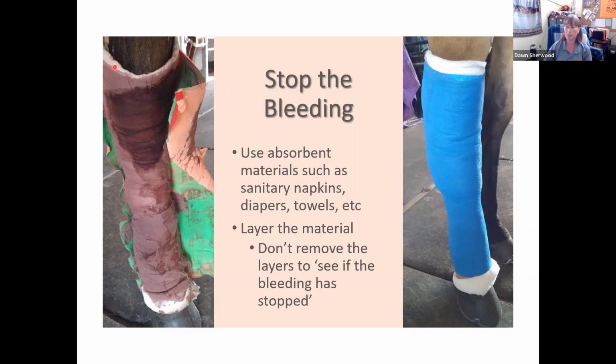Like this is disposable cotton. And essentially what we want to do is we want to layer the material. And one of the things is you don't peek and look underneath those layers until the vet is there and he is the one that's looking underneath the wrap, okay? Because essentially we don't want to break the clot loose.